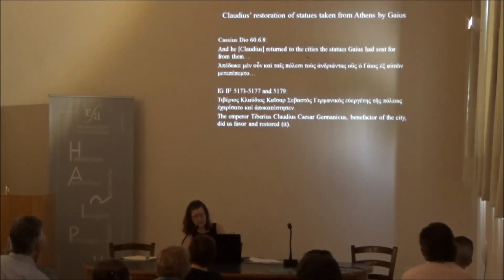The lettering of these inscriptions, which I'm about to show you, varies in size and quality. All in all, one gets a sense of haste and improvisation. This is precisely where I think earlier discussions of these bases has gone astray.